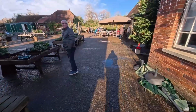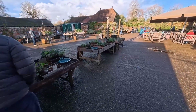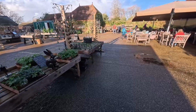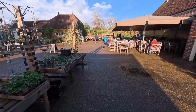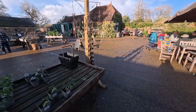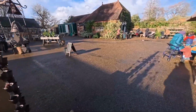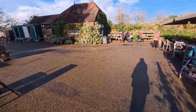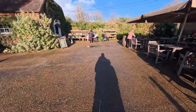Good, so we've had our coffee and it's a lovely courtyard outside. It has lots of lovely plants. I might have a look around that a bit later before we go home, see if there's anything I might want for my garden. So lots of lovely things for the garden, but we're going to make our way round over here and out to the gardens to have a look around there. And then I'll come back a bit later and have a look at the plants, I think.